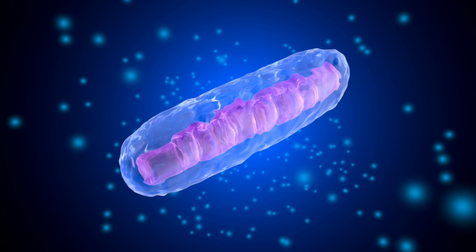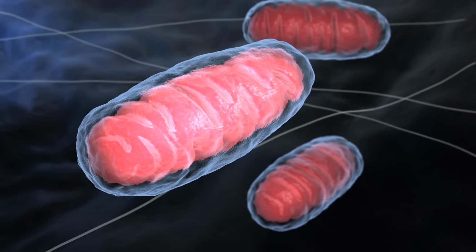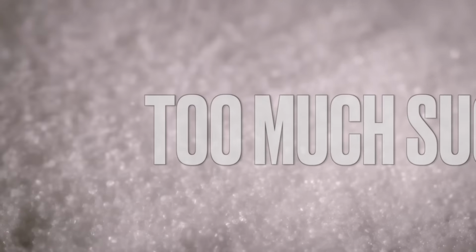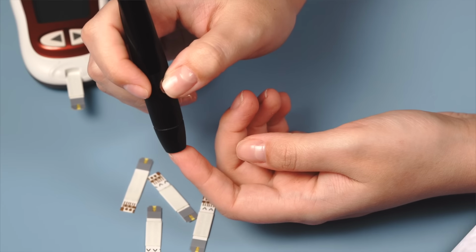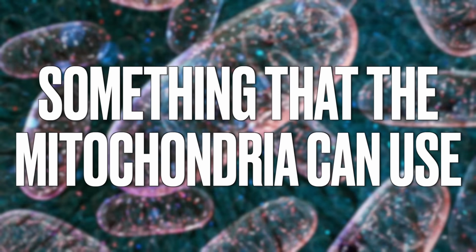But I'm going to go a little bit deeper, in a simple way, because I really want you to understand what's happening at the cellular level. If you remember in some of my other videos, I talk about the mitochondria, which is this little energy factory. When you consume too much sugar, as in a diabetic situation, you overload the motor. But really there's a kind of premotor even before the mitochondria that has to break down glucose into something that the mitochondria can use.